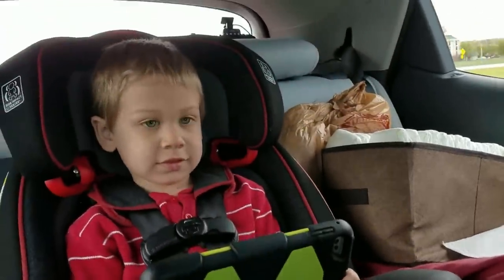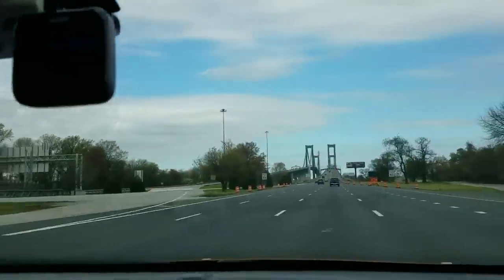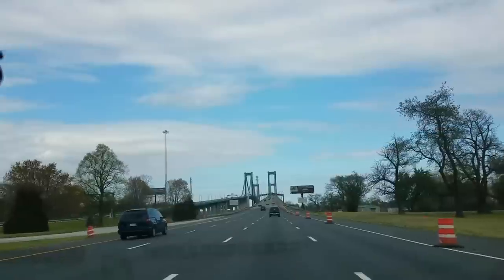This is cool. Look, Ben, keep looking. Look at the bridge. We're going to go over it in a minute. So I wonder what bridge this is. I don't know. They're crossing over the Delaware River. I can tell you that. Oh, is that what this is?